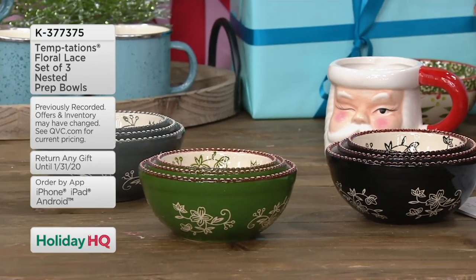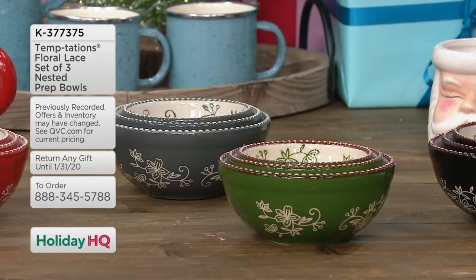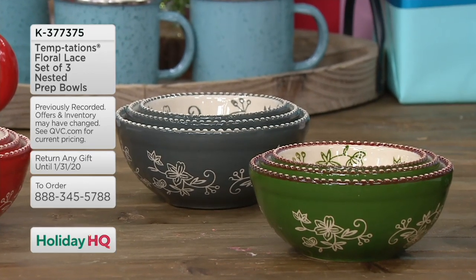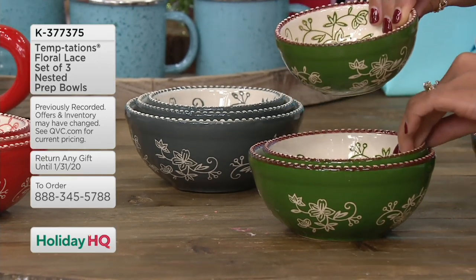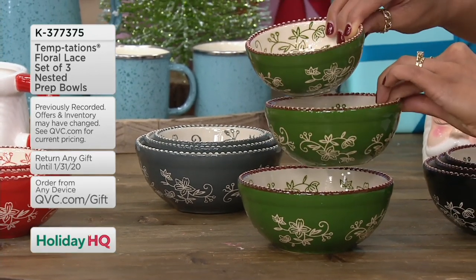Okay, so here we are. This is Temptations. Now, this is the floral lace set. You're getting a set of three. There's lots of colors here, but you're getting three separate bowls. And it looks like we're seeing the green right here, so we'll actually show you one little one inside. Then you have the third, but you're getting all three of these home from Temptations.